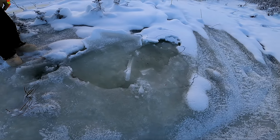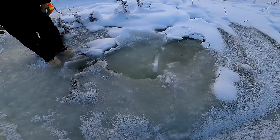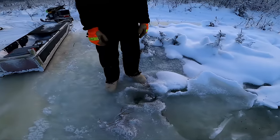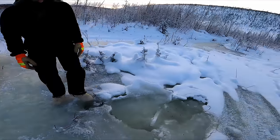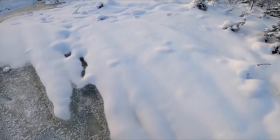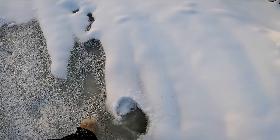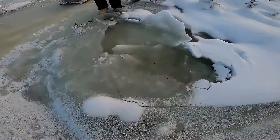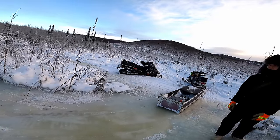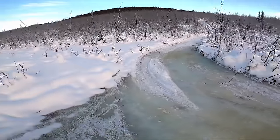So if you drive over that with your snow machine, you'll sink, and you might get stuck, and you might not get out. And it's a real hazard out here because everywhere right now that there's snow is that same water. And it's making for some dicey conditions. So now that my boot's wet, we're gonna have a real lovely time. Nice morning bath.